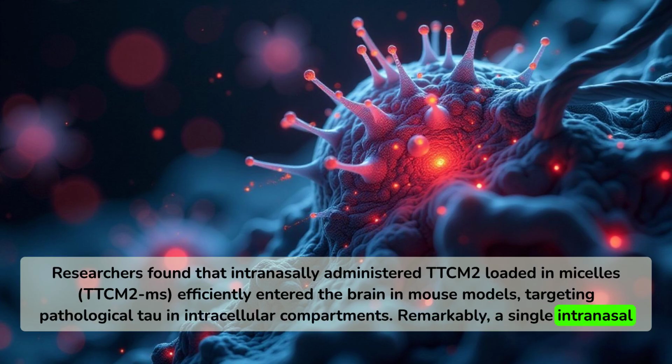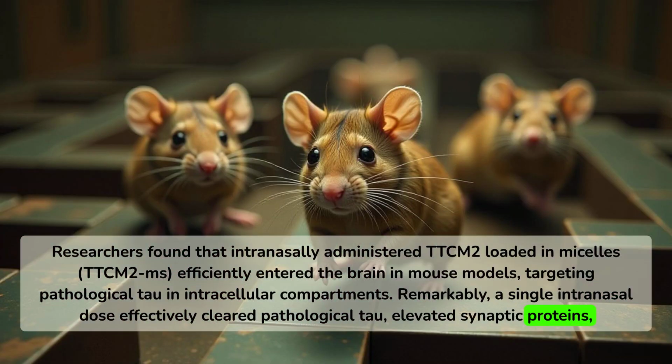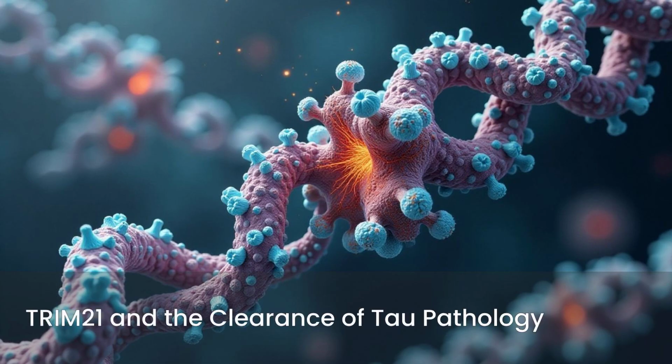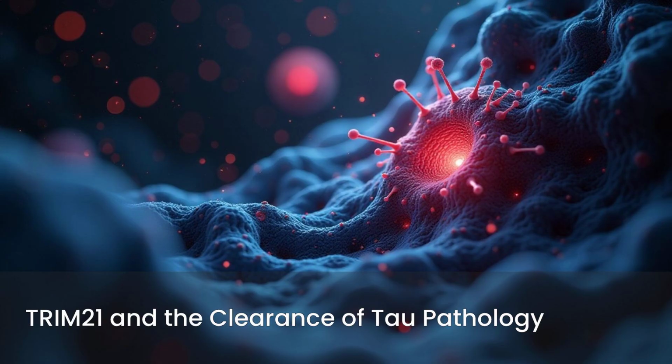Remarkably, a single intranasal dose effectively cleared pathological tau, elevated synaptic proteins, and improved cognitive functions in aged tauopathy mice. The mechanism involves tripartite motif containing 21, TRIM21, an intracellular antibody receptor that facilitates proteasomal degradation of cytosolic antibody-bound proteins. TRIM21 proved essential for TTCM2 MS-mediated clearance of tau pathology, highlighting a novel pathway for targeting intracellular tau aggregates.